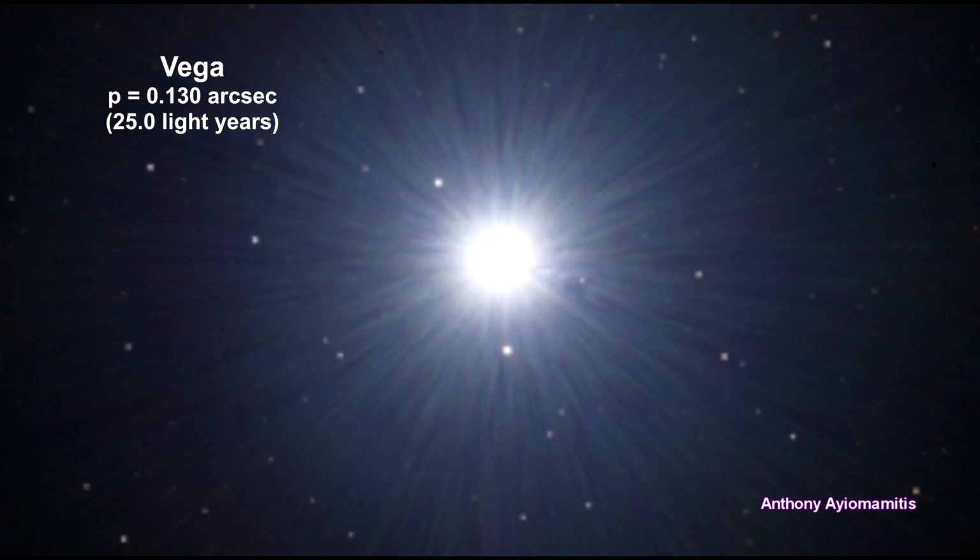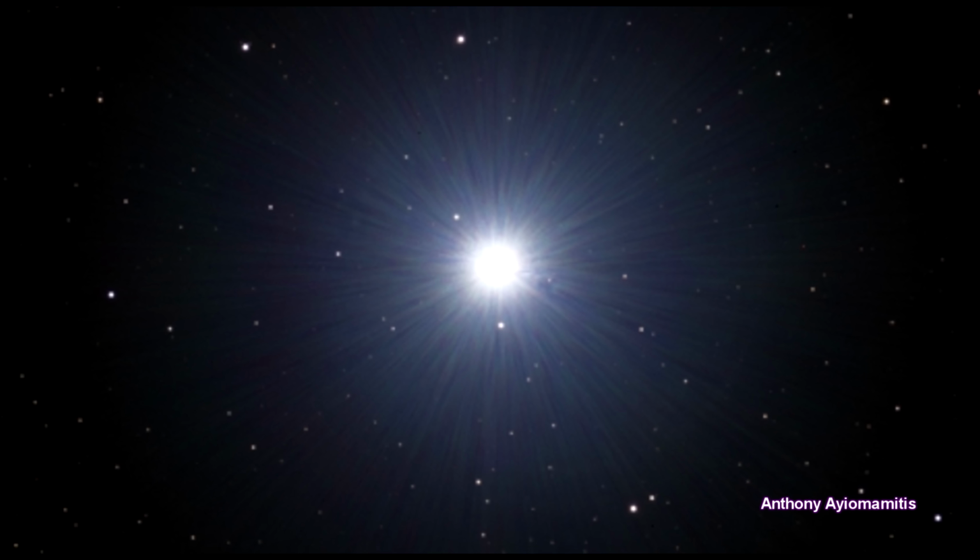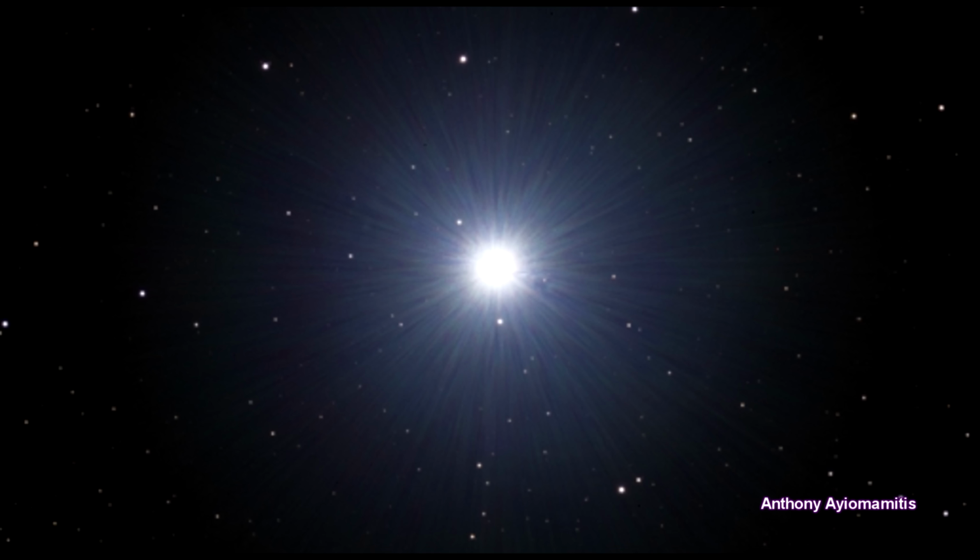Vega is a bright white star and one of the most luminous stars in the Sun's neighborhood. It has been extensively studied. It was the first star to be photographed by astronomers in 1850. It was the North Pole star around 12,000 BC and will be so again around 13,700 AD.